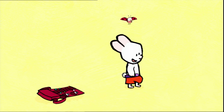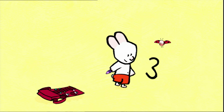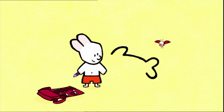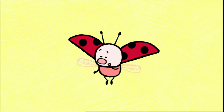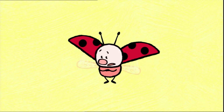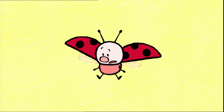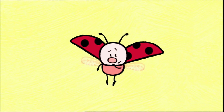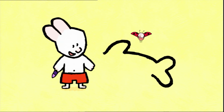I start by drawing its tail in the shape of a heart. Then I draw its back with a fin. No. I know an animal which has a fin and is very frightening and has lots of teeth. I definitely wouldn't swim with it. Do you know what animal I mean? Yes, a shark. I understand, but I'm not drawing a shark.